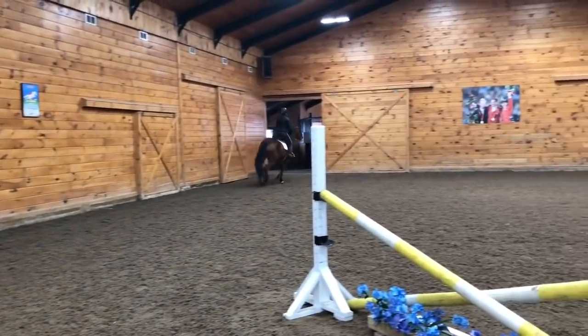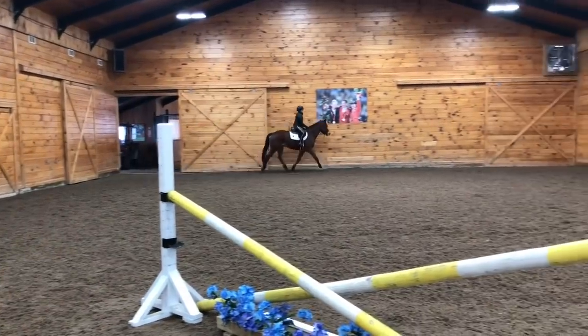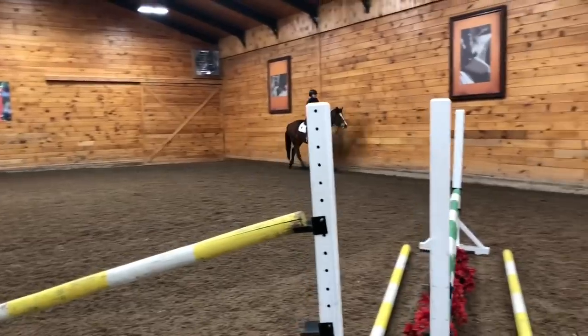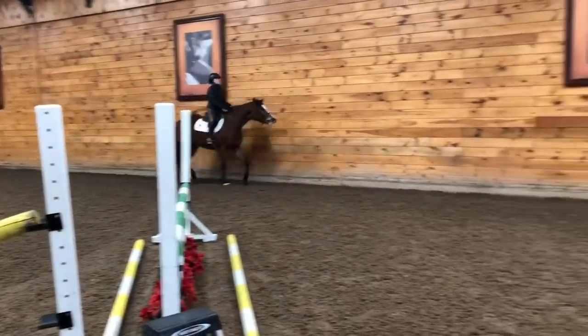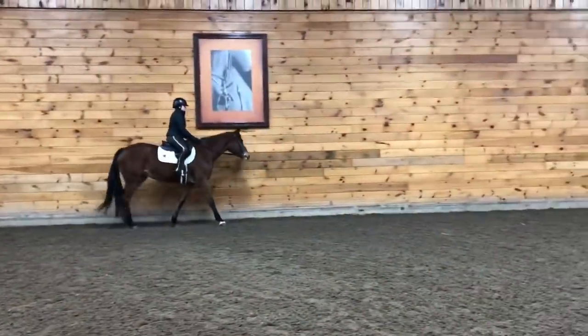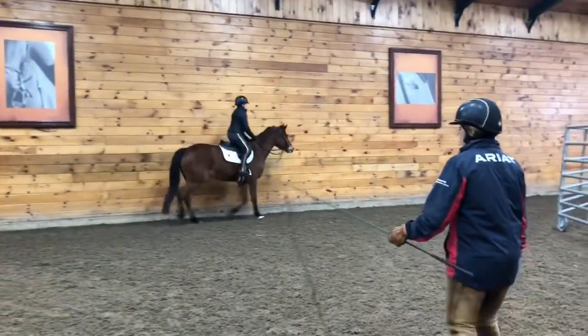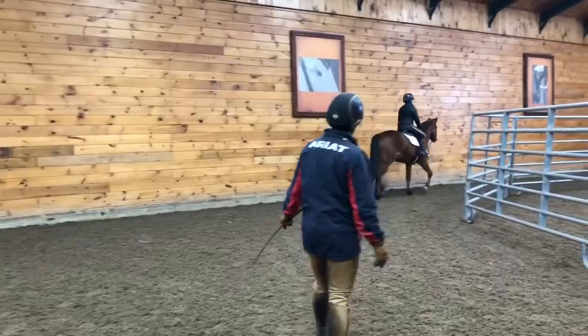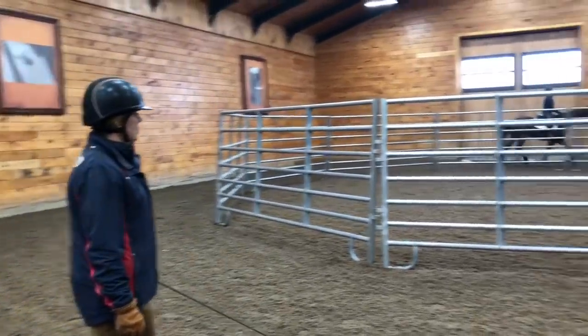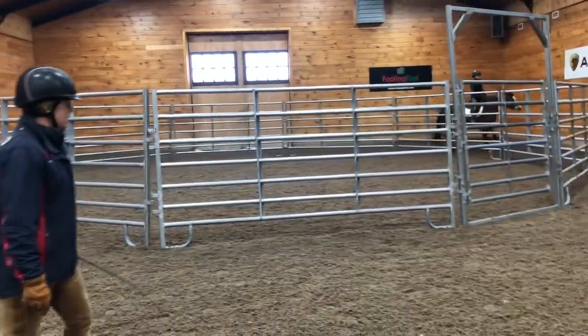I'm here on the ground in case Cherry doesn't have a good forward reaction. I have myself in the center of the ring kind of standing by to be an aid from the ground so Cherry understands what's needed. And if she doesn't have a good enough reaction, I'm prepared to help her understand that she needs to have a reaction.